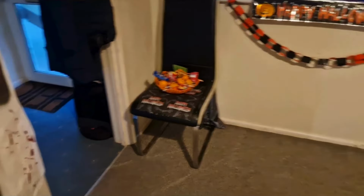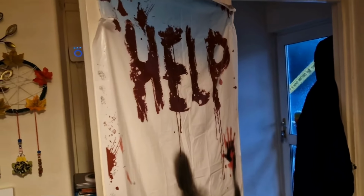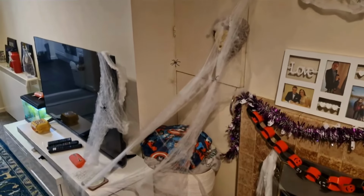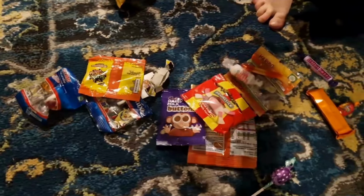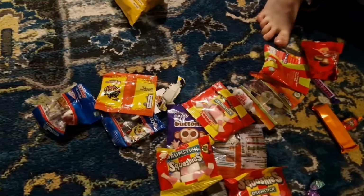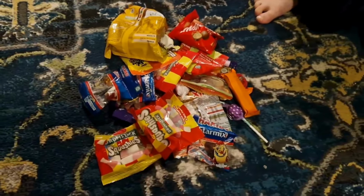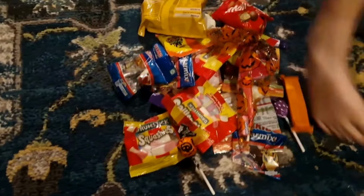And here's all our decorations at night time, ready for the trick-or-treaters and ready for my daughter's friends to come around. I didn't get any footage of us going trick-or-treating because it was just too dark, and, you know, I was occupied, and my daughter didn't want me to film her and her friends or put a picture up and have their faces blocked out. She didn't want that, so I didn't do that. But this is what my son came home with. He had so much. Like I said, our neighbourhood really came together, and yeah, it was brilliant how many houses were advertising that they were doing Halloween this year.